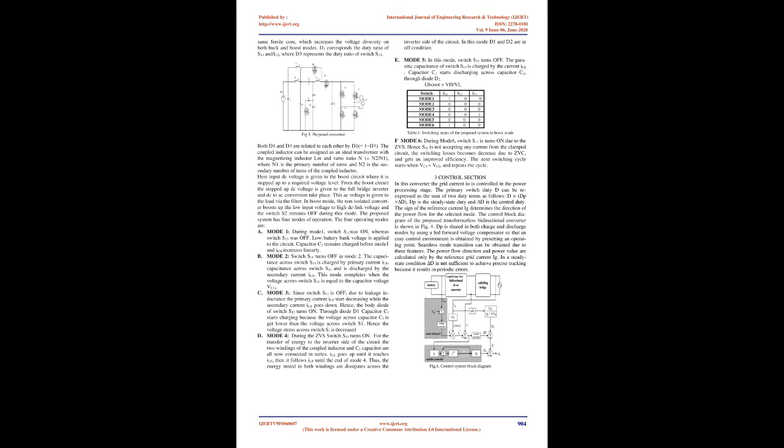In the proposed system, a transformer-less topology is used. The coupled inductor is used, which has the primary inductance Lp and secondary inductance Ls, tightly coupled on the same ferrite core, which increases the voltage diversity in both buck and boost modes. D1 corresponds to the duty ratio of S11A and DS12, where D3 represents the duty ratio of switch S13. Both D1 and D3 are related to each other by D1 equals 1 minus D3.